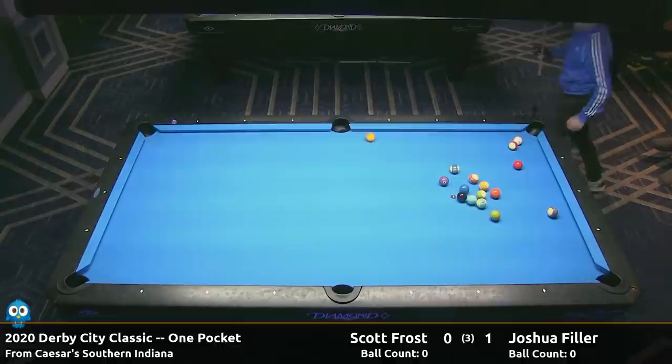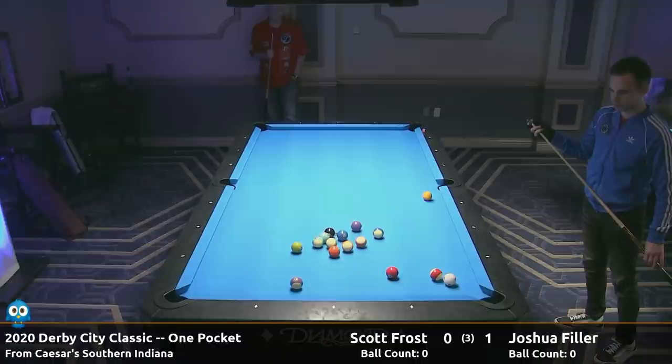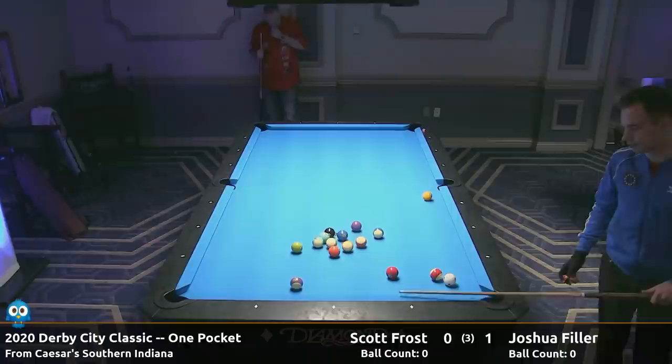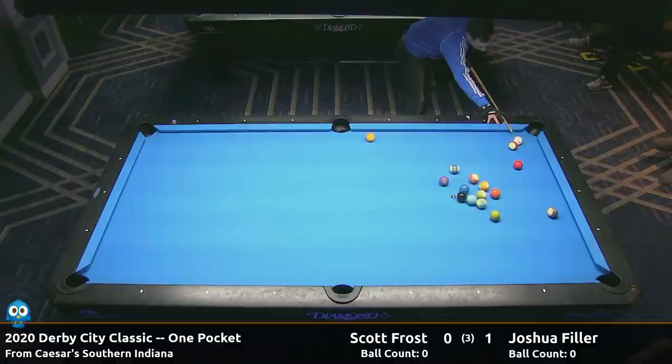He could kick bank this ball, and a lot of guys would actually stay aggressive in this spot. You don't have to kick bank it with a lot of speed, but kick bank it over, meaning come into this bottom rail where his cue's laying and try and play that ball across. Now he's just going to nick this 11 and go behind the 6.